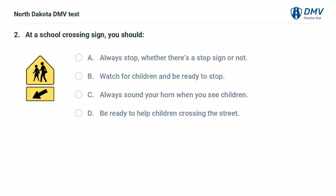At a school crossing sign, you should A. Always stop, whether there's a stop sign or not. B. Watch for children and be ready to stop. C. Always sound your horn when you see children. D. Be ready to help children crossing the street.